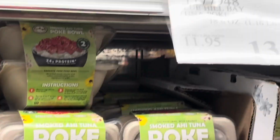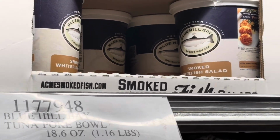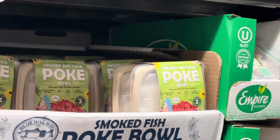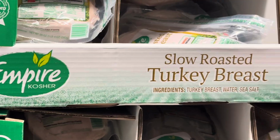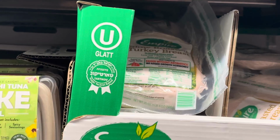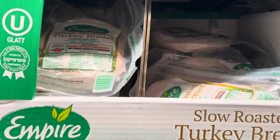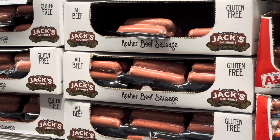Wow, look at this. They got smoked whitefish. Wow. And that looks pretty good. Right below it, oh look at this. You've even got Empire turkey, sliced turkey, and it's got the OU Glatt Kosher. Wow, that's amazing. So if you ever want to come shopping and eat kosher food, come to Costco in New Jersey. Or just, no, most of it. Most of it, not all of it.